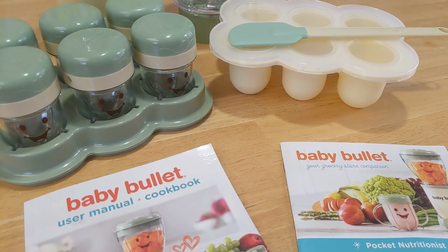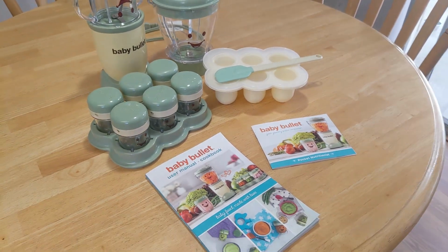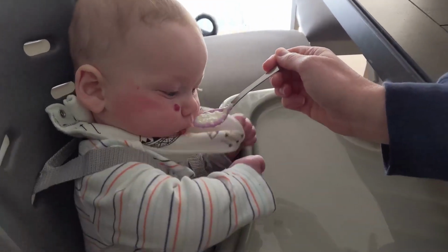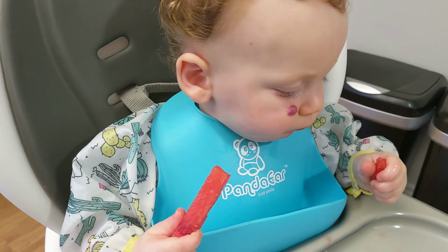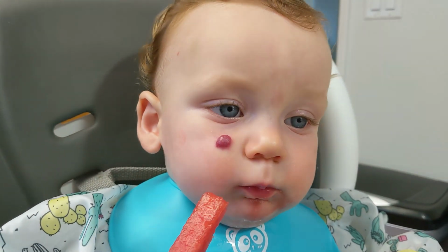This is going to be so handy for you if you want to make your own pureed food at home for your baby. I know there's a lot of different ways and opinions on how you can feed a baby solids, but what worked well for me was starting off with just purees when Elliot was about 5-6 months old and getting him used to those textures, and then just introducing little bits of non-pureed food once I knew that he could start handling it, like little bits of banana or steamed carrots or anything really soft like that.